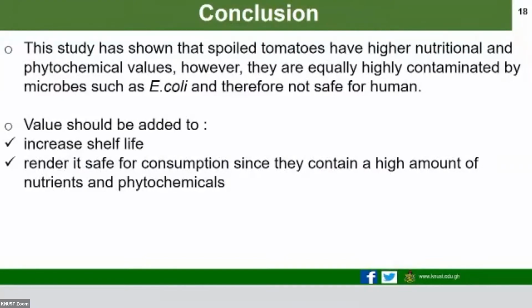In conclusion, the study has shown that spoiled tomatoes have higher nutritional and phytochemical values. However, they are equally highly contaminated by microbes and therefore are not safe for human consumption. Since we can't consume the spoiled tomatoes, value should be added to increase their shelf life and also render them safe for consumption, since they contain a high amount of nutrients and phytochemicals.